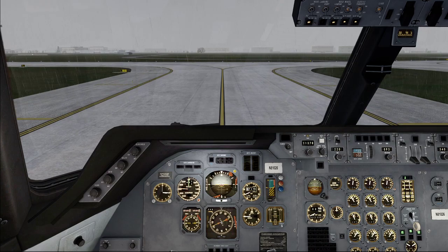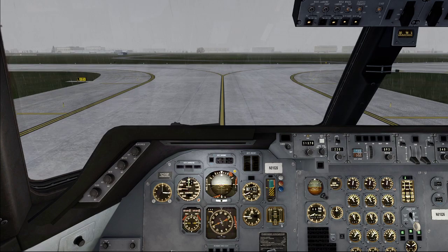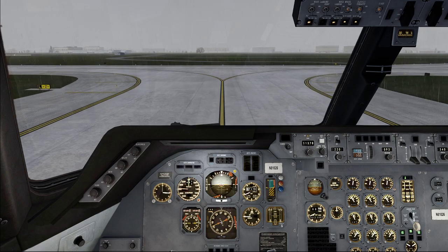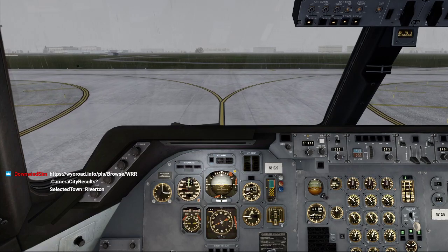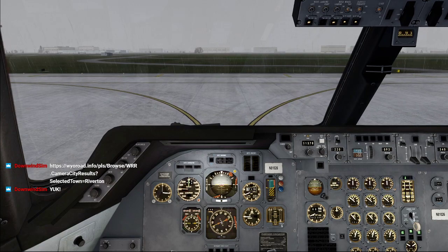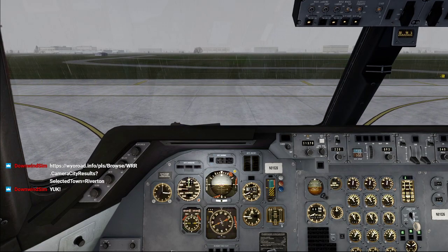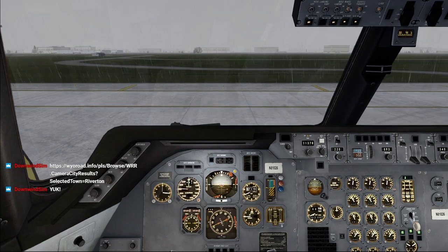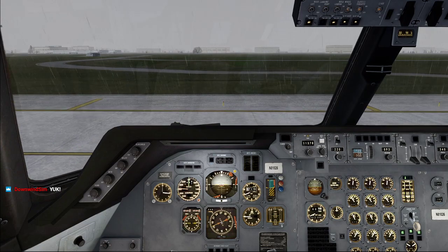O'Hare traffic, TWA 770 will be holding short 10 left, making preparations for departure. O'Hare. O'Hare, United 255 Foxtrot, crossing 10 left at Papa 6 and continuing on taxiway Bravo. Full report clear.